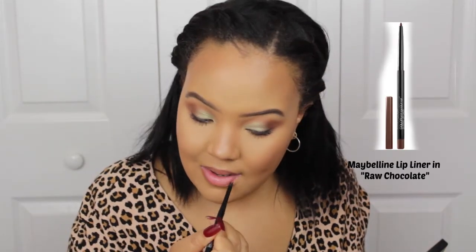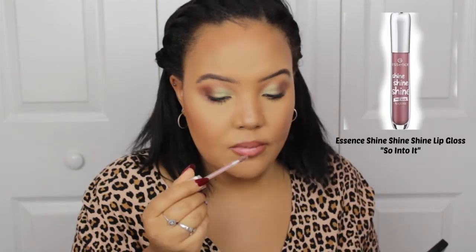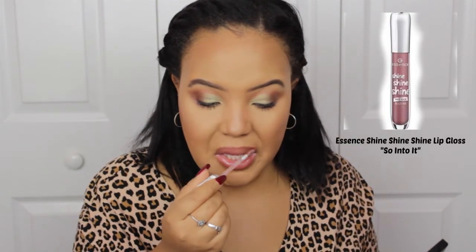And now I'm doing my lip liner, and I'm using the Maybelline lip liner in Raw Chocolate. I have a new favorite lip liner as well, but I'll show you guys my January favorites, so stay tuned for that. And lastly, here's the lip gloss that I've been loving.